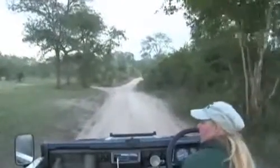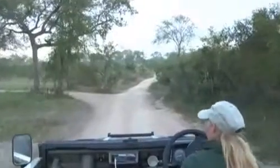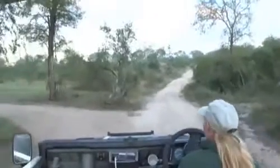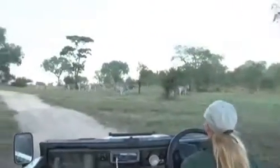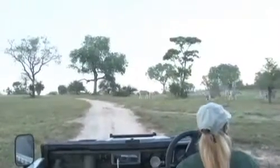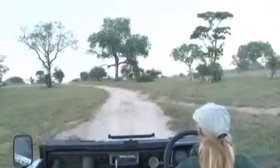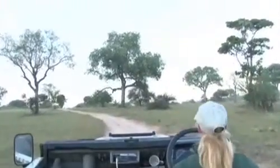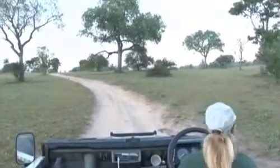And that's what you call a zebra crossing, eh? Yeah. We've got some wildebeest here as well. Let's see if we can go on a little bit. And the stallion bringing up the rear.